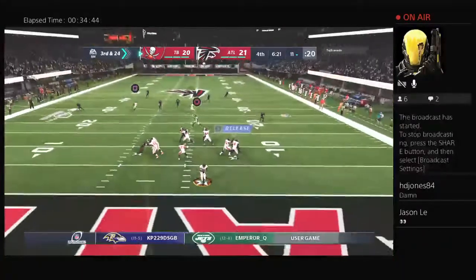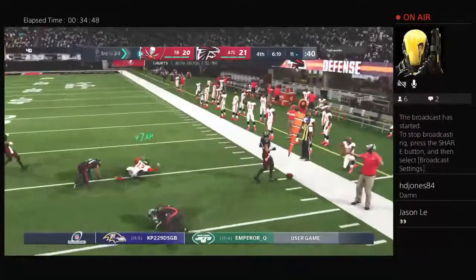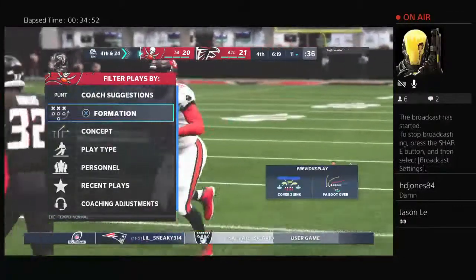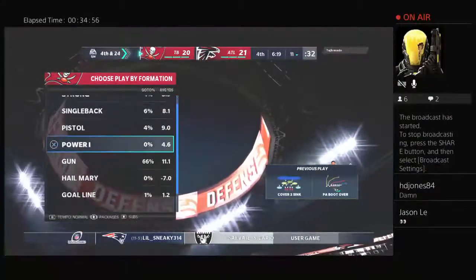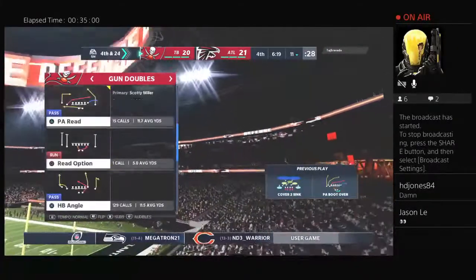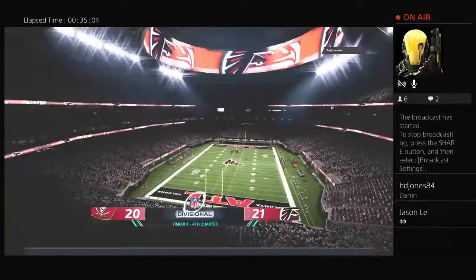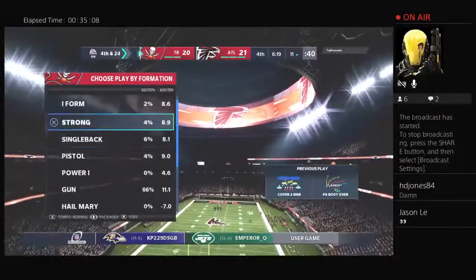Off the play fake, he'll look to throw. And the throw there going to be incomplete. From a defensive perspective, they had exactly what you want anytime they want to throw the football. There was pressure on the quarterback. They were getting after him, and they tightened down on the receivers and forced the incompletion. Now the Bucs going to use the first of their timeouts. That'll leave them with 2 remaining. We'll be back after this.